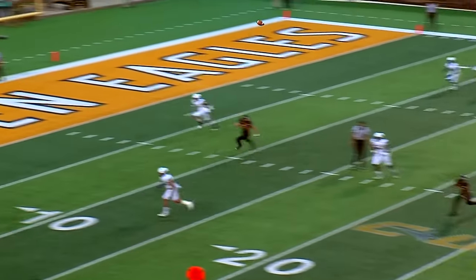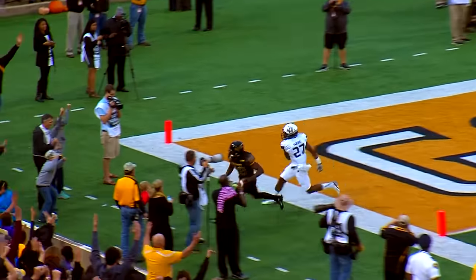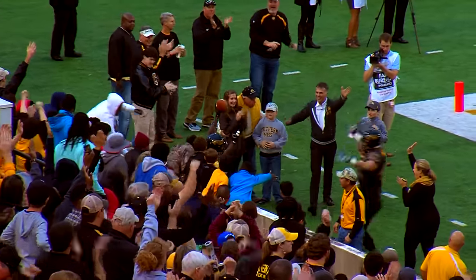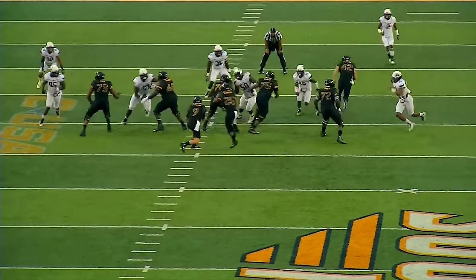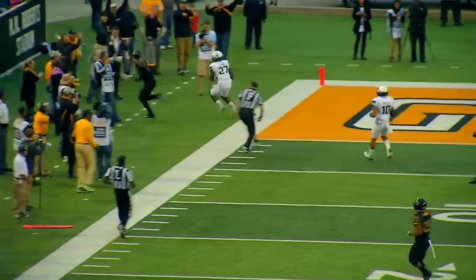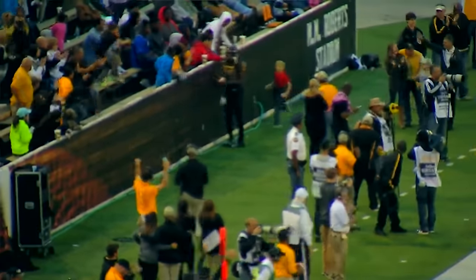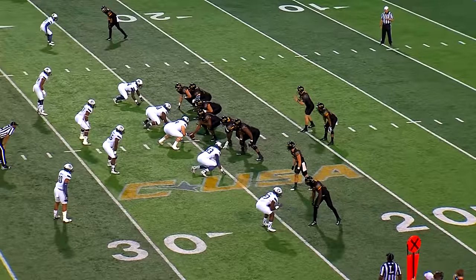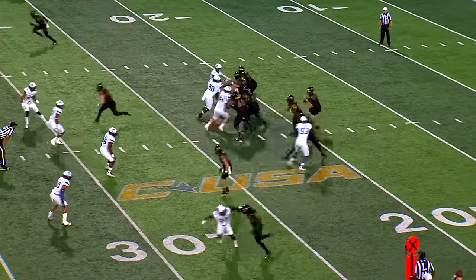Mullins to throw left side, and that is caught for a touchdown. Southern Miss. Mike Thomas was able to find a little separation in that front left corner of the end zone on Aaron Young and makes the over-the-shoulder catch for a touchdown. And Southern Miss has taken the lead. 15-26, 236 yards.